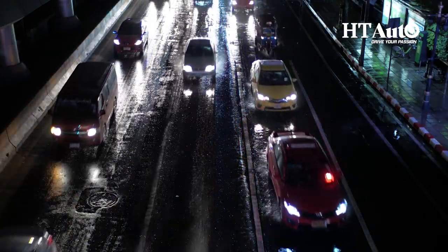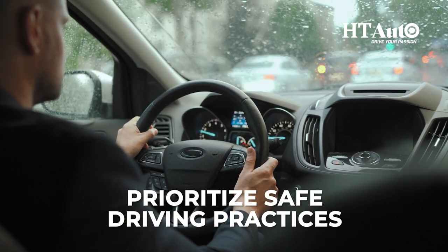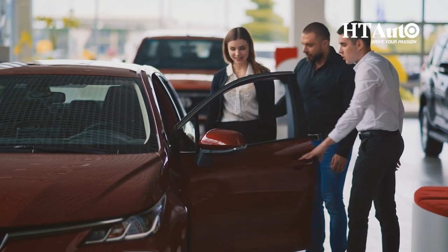Remember, when it comes to staying safe on the road, it's essential to prioritize safe driving practices and to choose a car with the right safety features.